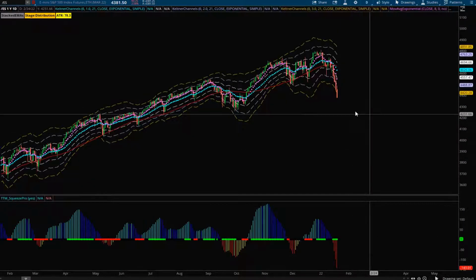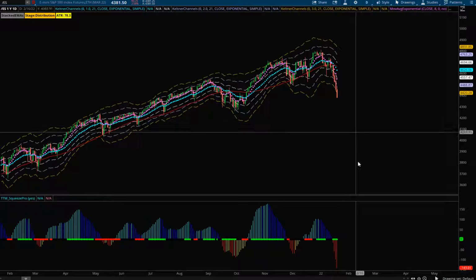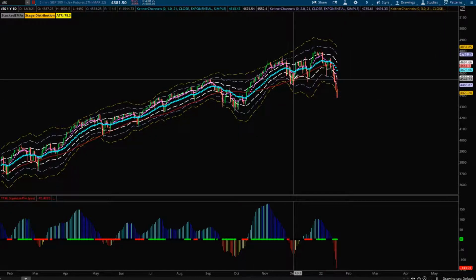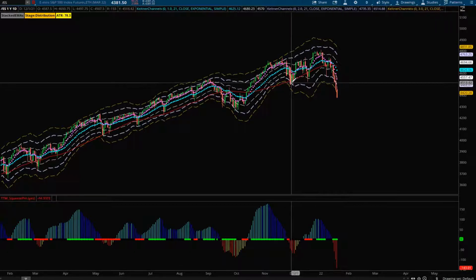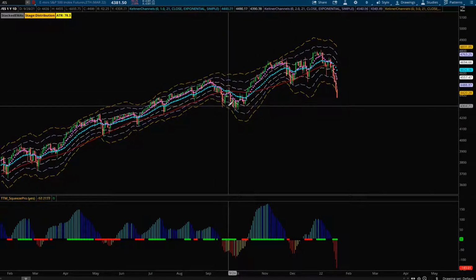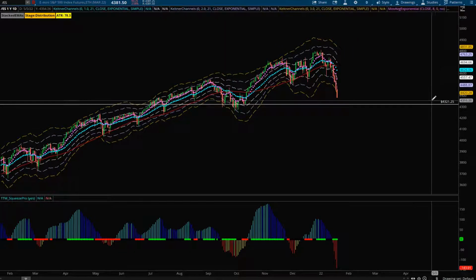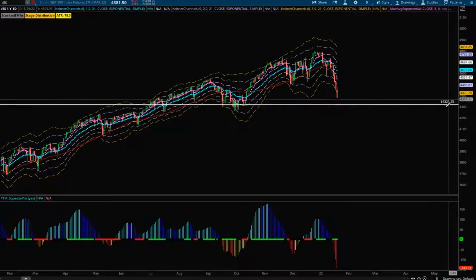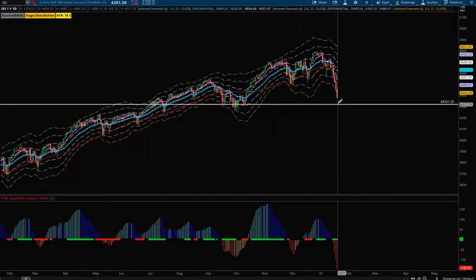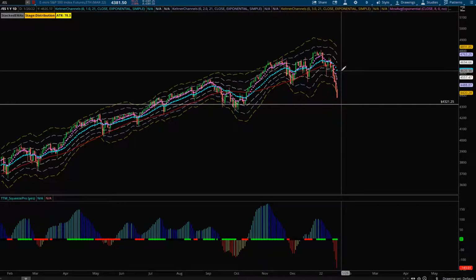Another thing to look at here on the ES for just some support levels: we used to have a support level back here, and it broke right through it. The next place we can look at is this previous head and shoulders bottom, and if we put a line in the middle of that, we have a support down here around, we'll just say, 4,300-ish. That could potentially be another level of support to keep your eye on for a bounce.